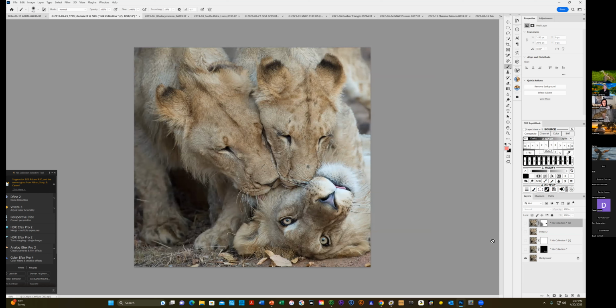So turning things off and then turning them back on, I think it just gives you a quick understanding. So look at the eyes of the lion that's laying down. And that's how I popped those.